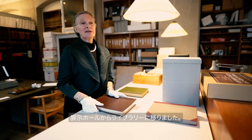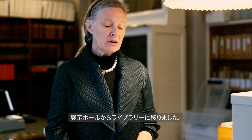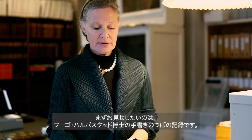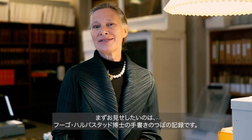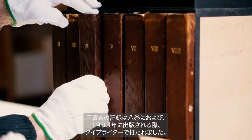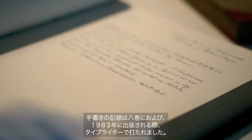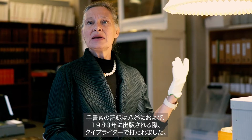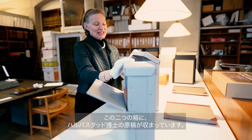Now we have moved from the exhibition hall to our library, and the library hosts the archives as well. And the first thing I want to share with you is Hugo Halberstadt's personal description of the Tsuba collection in his own handwriting. So it comprises 8 volumes in handwriting, which was later on typed, and then it was part of the publications that we saw in the beginning from 1983.